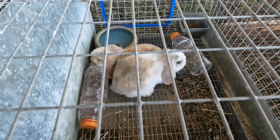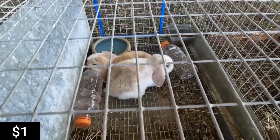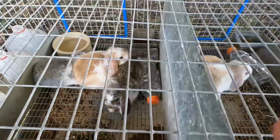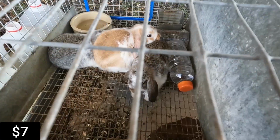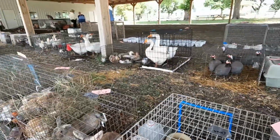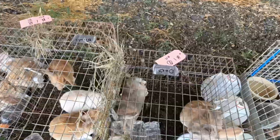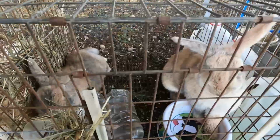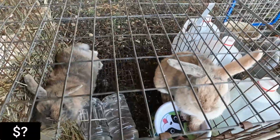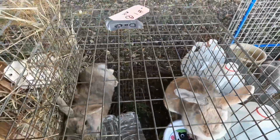Got some lop bunnies. Now last auction, lops went for a little bit better. They were in the $4 to $6 range, but there were a lot of 50-cent and $2 rabbits last time. Not quite as much this early. Normally there's a lot more animals here already, but with it being so warm, a lot of people are bringing stuff later. But since I just brought chicks, I'm not too worried about it. I'm not sure what those are other than doe rabbits.